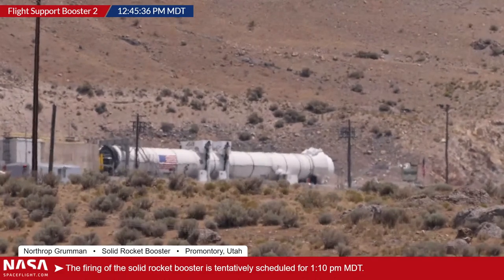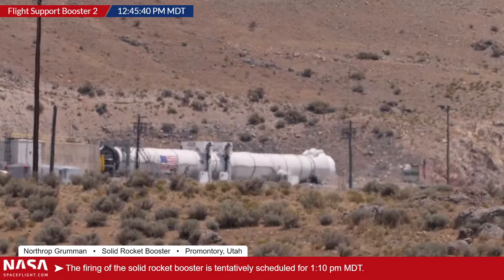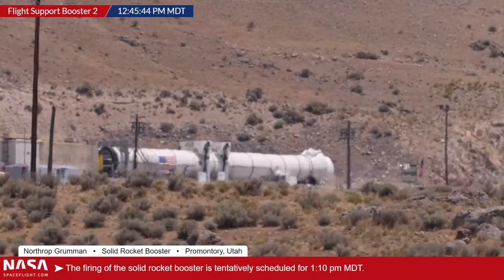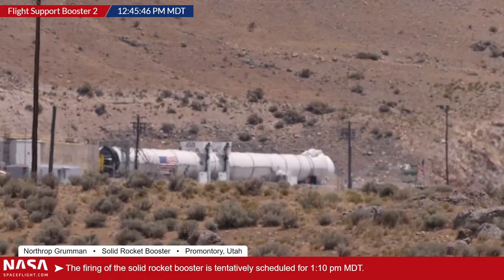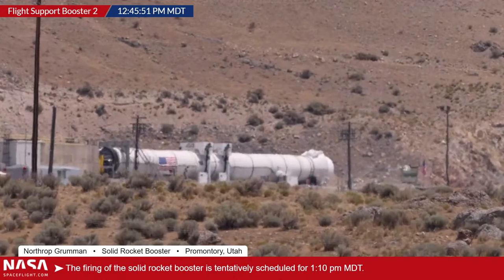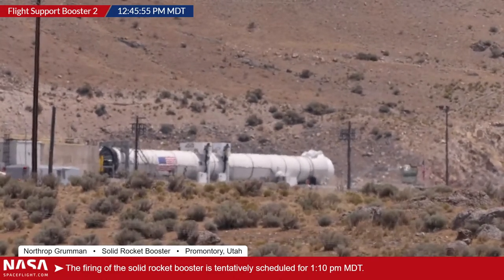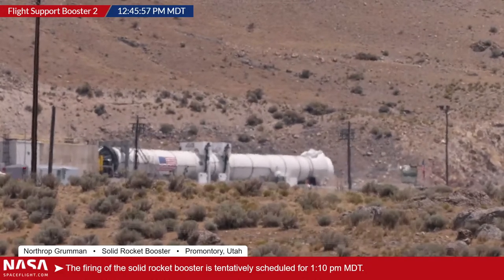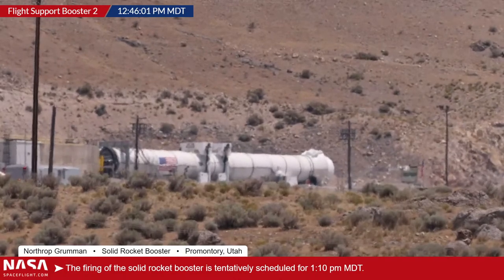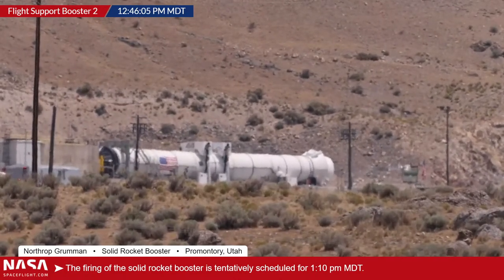So in particular today, they are testing a new motor ignition system and a new ablative nozzle lining. The nozzle at the end steers all that thrust and gets the booster the control that it needs to control the vehicle as it ascends. That is being tested. A new cooling ablative nozzle is being tested, and also new elements of the thrust vector control system, the actual system that moves that nozzle at the bottom of the booster, are being tested.